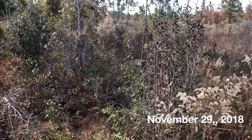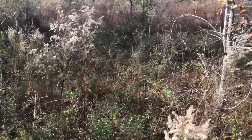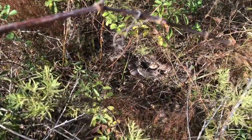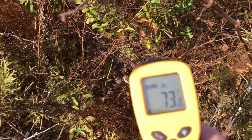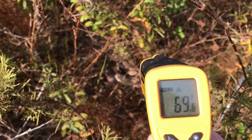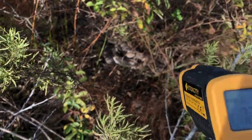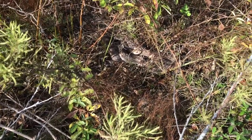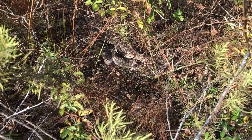Okay, I've got a pine out today. It's about 64 degrees, and it's basking right here. Air temp is 64, but his temp is 73. Let's get it right on here. 72, 73, so that's pretty interesting. He's found a place in the sun, filtering through the plants, where it's about 72, but the air temp's about 64, so I think that's pretty cool.